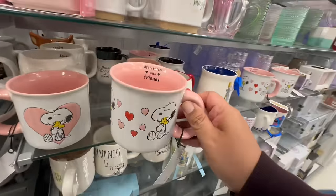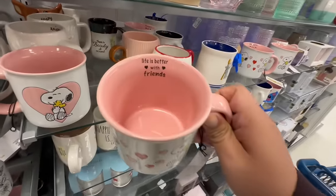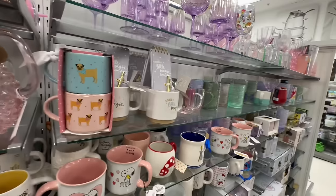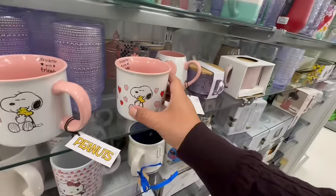All right, and they have more here. It says life is better with friends. These are $5.99. And look at that. So adorable. I cannot wait to see what else we find today. I just have a feeling it's going to be a good one.